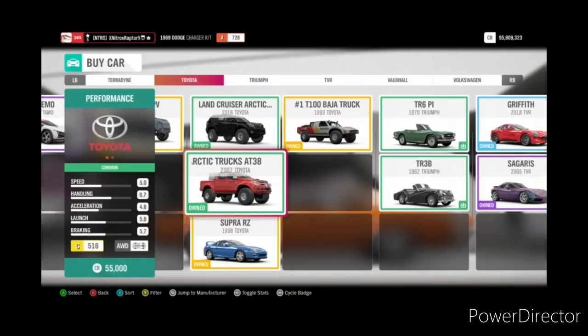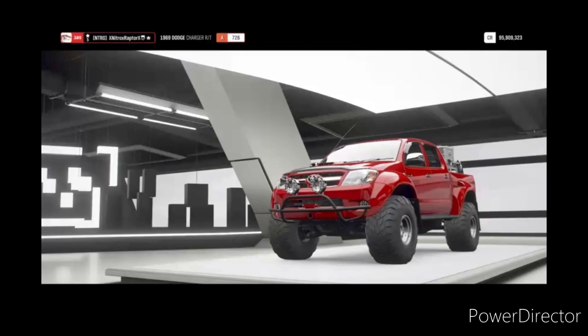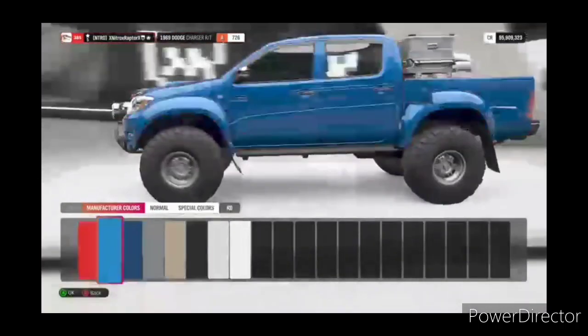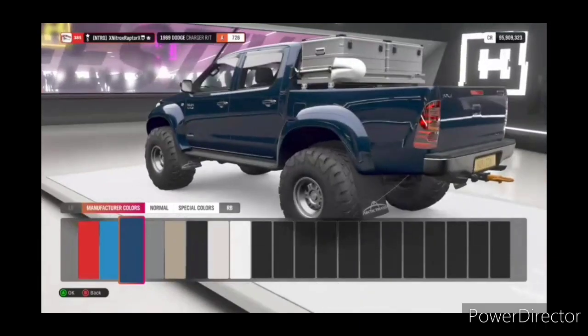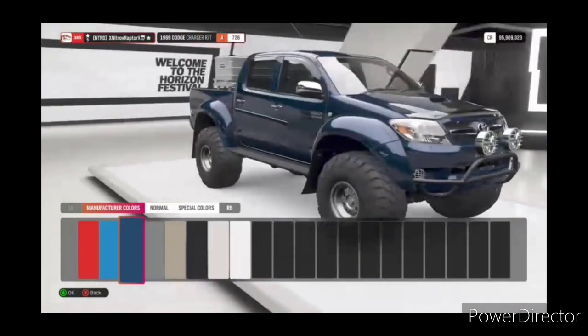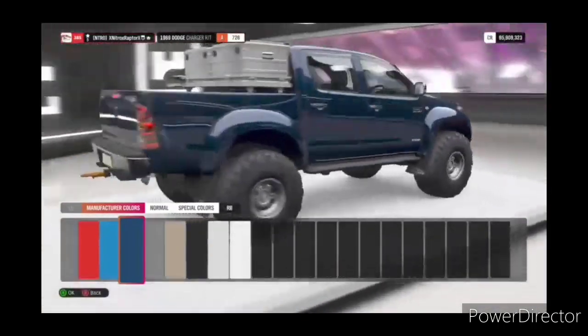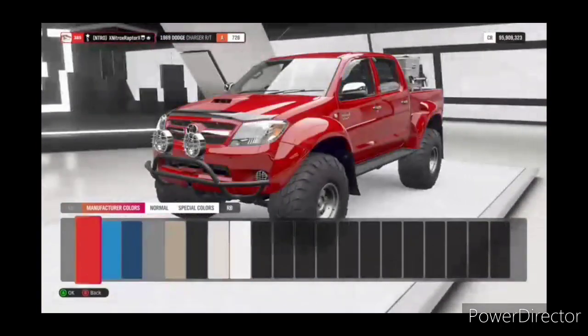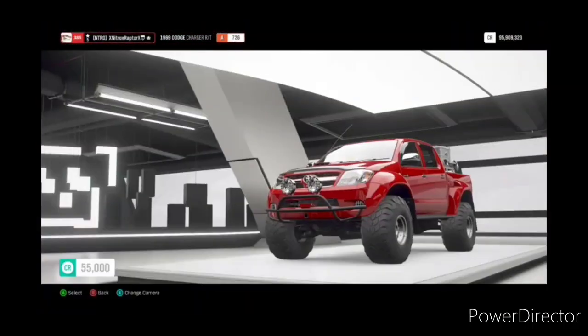No. I'm going to be taking the Toyota Hilux, one that, for those of you who are Top Gear buffs, this car was featured on the Arctic expedition. And you might actually have to buy one because it's not on the auction house or on the hour show. It's the, what is it? The Mercedes-Benz X-Class.